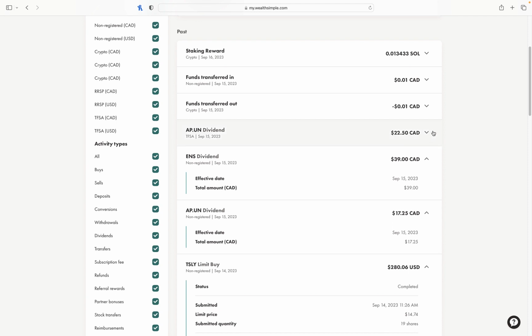And then in our tax-free account, we got another dividend from Ally Properties of $22.50.